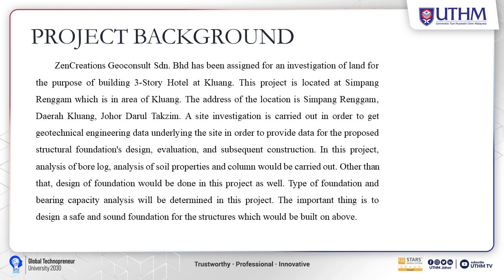A site investigation is carried out in order to get geotechnical engineering data underlying the site, in order to provide data for the proposed structural foundation design, evaluation and subsequent construction. In this project, analysis of bore log, analysis of soil properties and column would be carried out. Other than that, design of foundation will be done as well. Type of foundation and bearing capacity analysis will be determined. The important thing is to design a safe and sound foundation for the structure which will be built above.